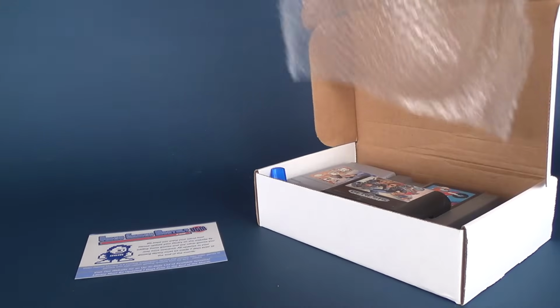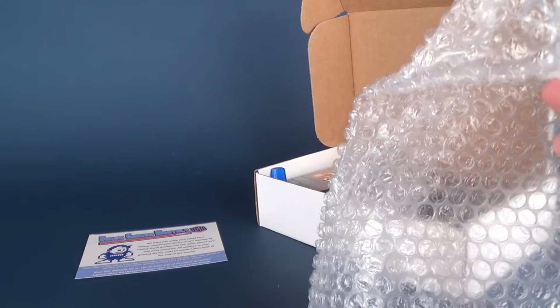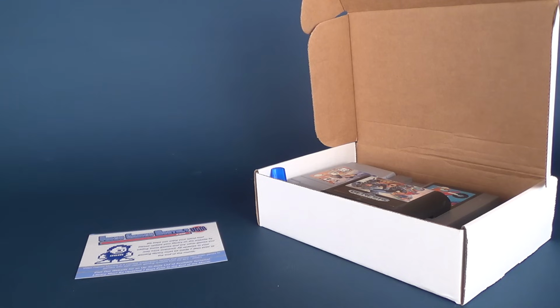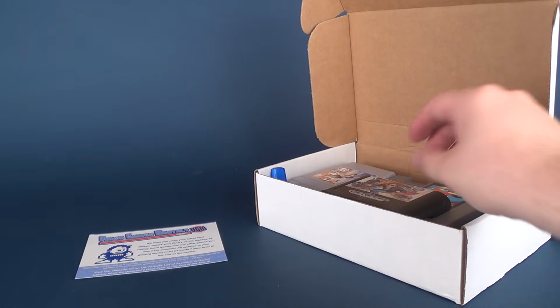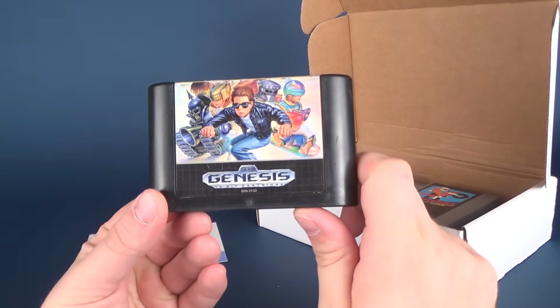I'm going to take the bubble wrap off because we don't need that. Unless somebody is collecting bubble wrap. But there is, I think, BubbleWrap.com, the monthly subscription box that delivers just bubble wrap of various colors and shapes to your door. May not be 100% true, but I'll leave that to you to decide.